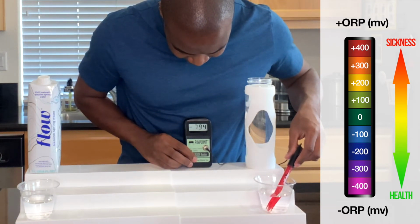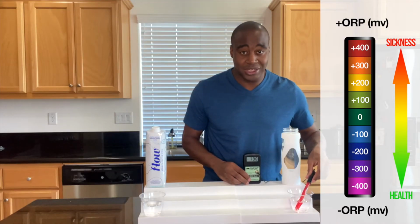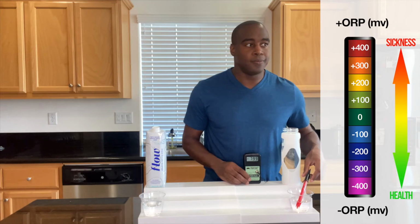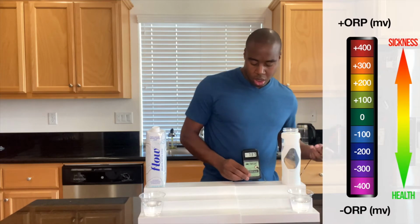Today we have a 794, a negative 794. Check that dash out, right? So this is full of antioxidants and it's gonna actually help you when it comes to reducing that inflammation, staying young, right? So believe me, I don't know how young you guys think I am, but I definitely don't look my age, right? And so we're at a negative 800 here.